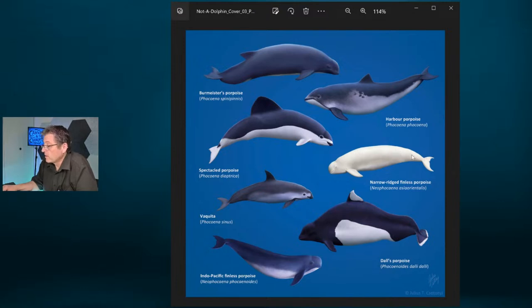And so this one, I believe, lives in more turbid water, so it actually might not be as visible as other ones anyway from a distance. So it kind of gets away by hiding behind the turbidity of the water, if I'm not mistaken, in some cases. Yeah, I have such a hard time keeping the two finless porpoises apart.